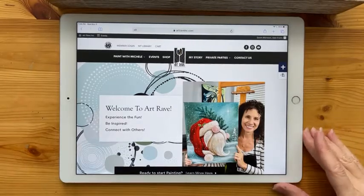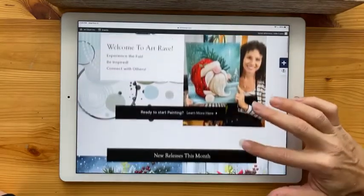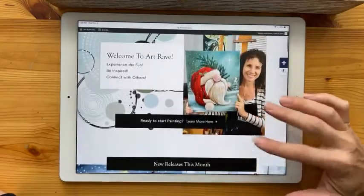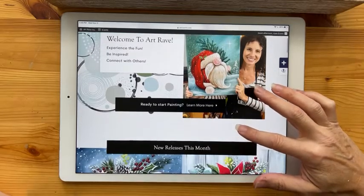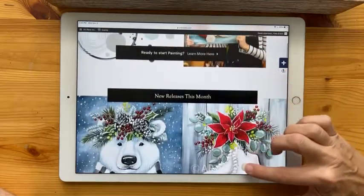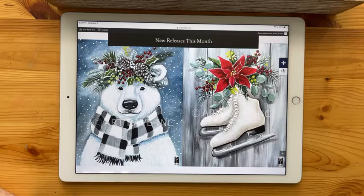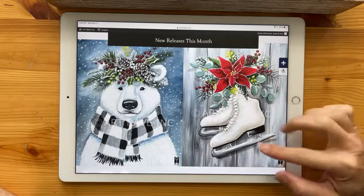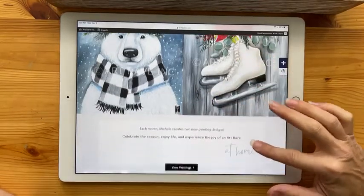And what I want to highlight is, I'm just going to go through the homepage really quickly because this is going to walk us through what the new features of the website are, as well as what it's going to mean for you as a painter, artist, as a member. So every month I'm going to release 2 new paintings, and in November, these are the 2 newest designs. Cute. So they are going to be in the gallery where I'll show you. So I featured the 2 featured designs.